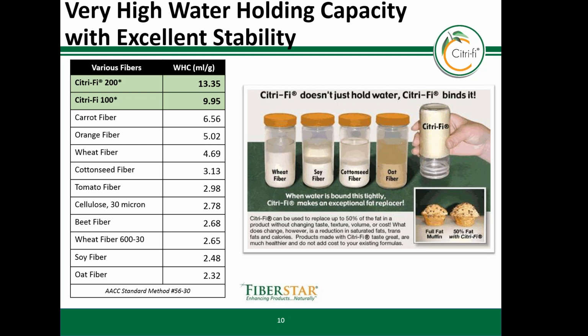The other perk is that Citri-Fi holds onto the water even during the most adverse conditions, such as heat and freeze-thaw, which is not the case for most of these other fibers.